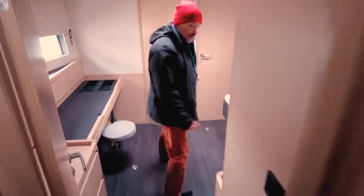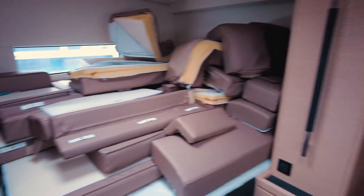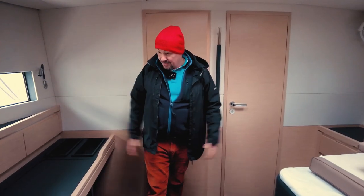And here's the bow cabin itself, again sorry for the mess in here, there are all sorts of pillows lying around.